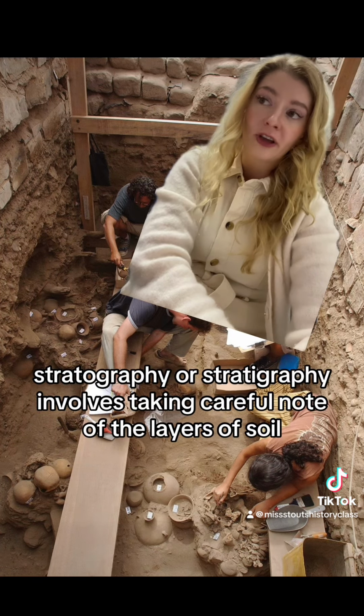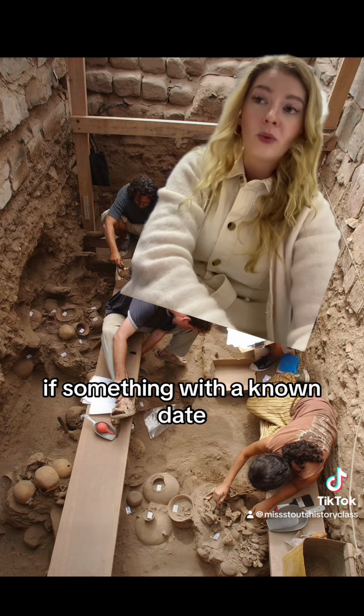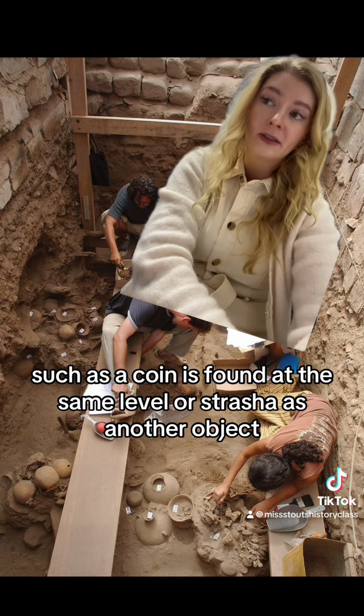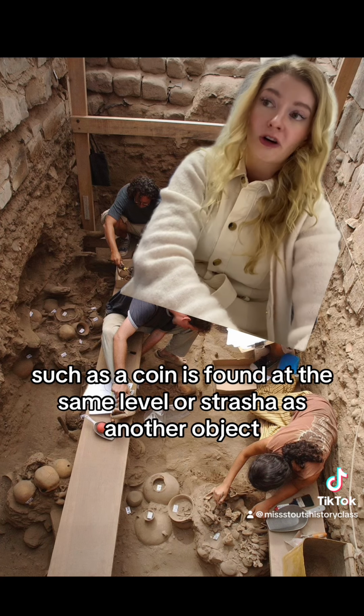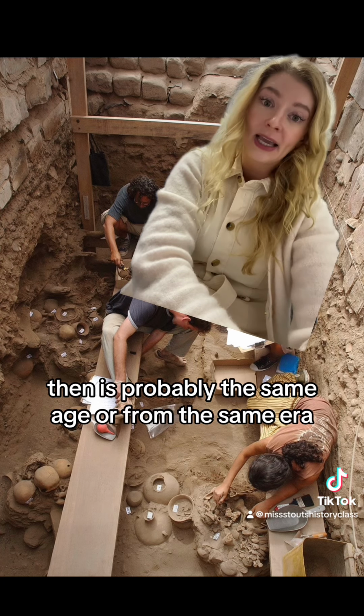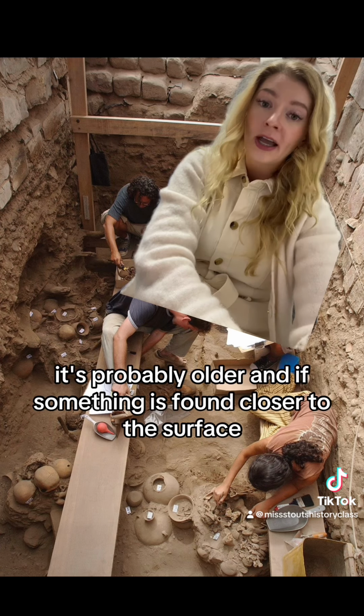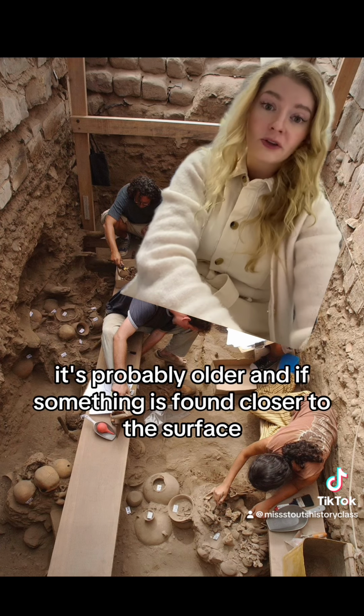Stratigraphy involves taking careful note of the layers of soil. If something with a known date, such as a coin, is found at the same level or strata as another object, then it's probably the same age or from the same era. If something is found deeper down, it's probably older, and if something is found closer to the surface, it's probably newer.